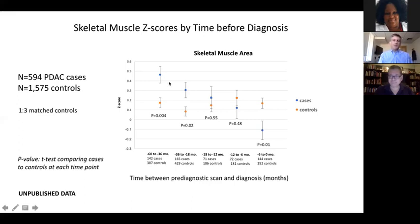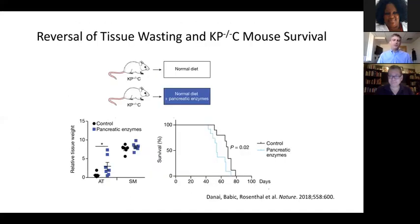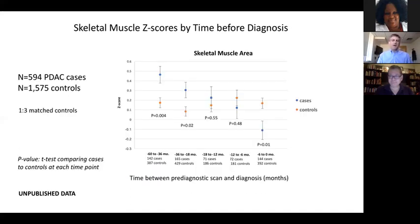And again, as we look at this, you can see a very stepwise decline in skeletal muscle area over time as you get towards the time of diagnosis. So again, this is really starting to look similar to what we see in mouse models, where there is this steady decline of skeletal muscle as you get closer to diagnosis, or closer to a symptomatic tumor, and then beyond. This has led us to start to think about whether this relates to your ability to detect cancer early, and some of the other features that we were finding. I'll talk about that in a second.